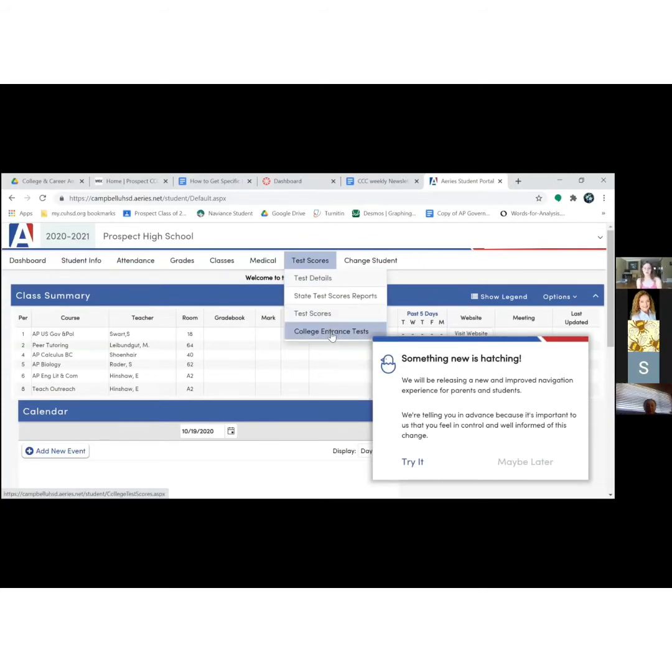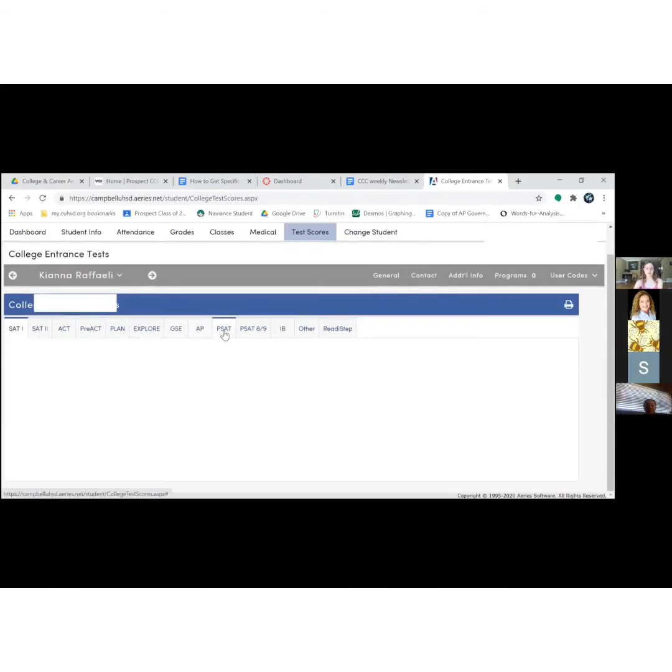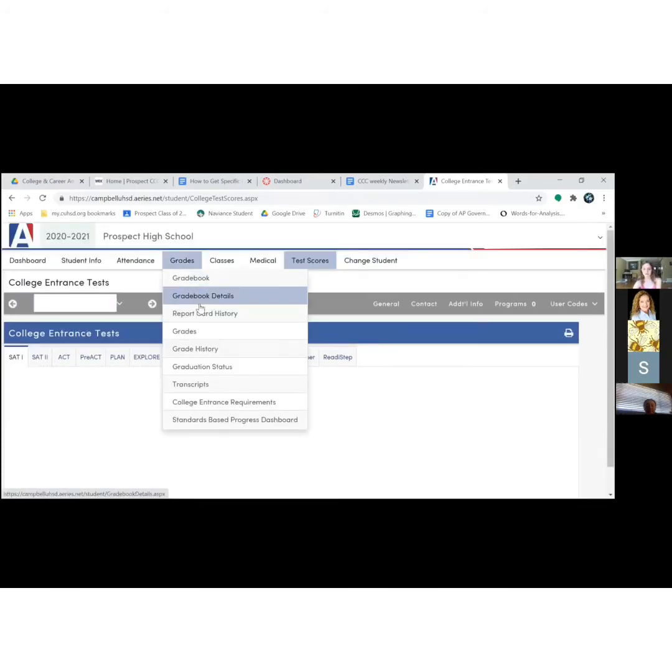And then you can also see all of your 6-week grades, 12-week grades, and semester grades. It's just going to be a super helpful resource for when you need to apply for colleges because it has all the information that you're going to have to submit.